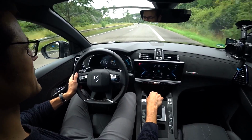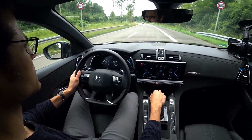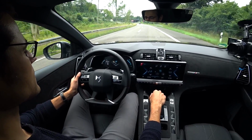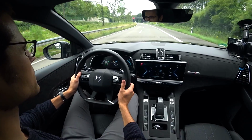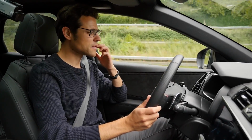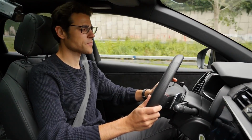Just to be safe, if it maybe was that, but that was not the case. But here also a good feeling for the brakes. And now here at about 80 kilometers an hour, this is actually no problem as for noise insulation. But yeah, I think this is something that they could work on, the noise insulation at higher speeds.